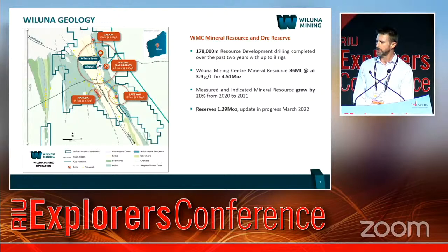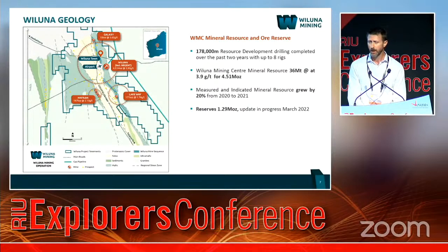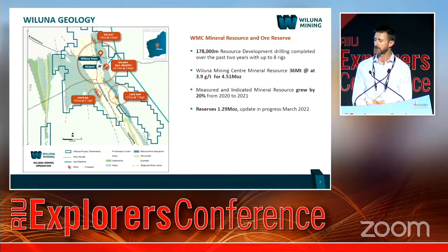Moving on to the geology and exploration, in the last 2 years, we've been busy. We've drilled 178,000 metres at Wiluna, which is a massive drill out by any standard. The resource is now 4.5 million ounces. And we increased the measured and indicated portion of the resource last year by a further 20%, which supports the reserves update and the feasibility study that's coming out next month.